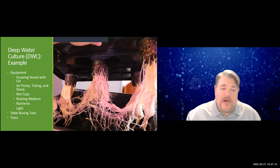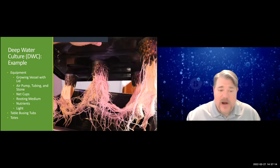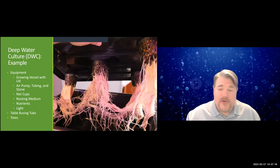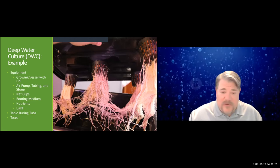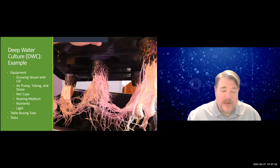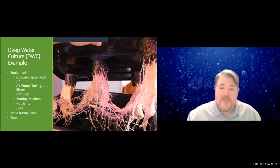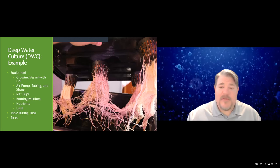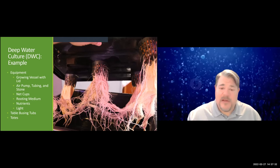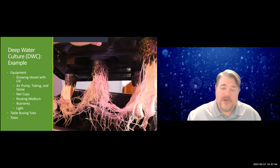So you're gonna need a growing vessel with a lid, an air pump, tubing, an aeration stone, net cups, or something that you configure to hold that growing medium. Your nutrients, light. Most of what I see here are either gonna be 5-gallon buckets, other tubs, even the black and yellow totes that you're gonna see at the home improvement stores.